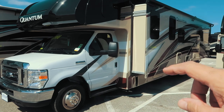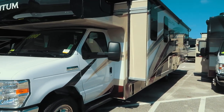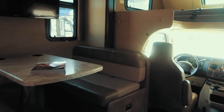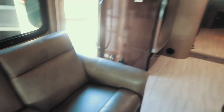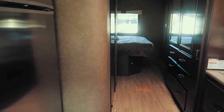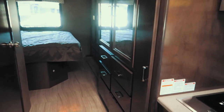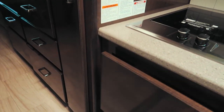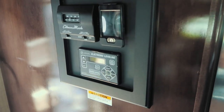E450 Super Duty Ford chassis, this Quantum, looks to be about 30, 35 foot. $87,900 on this one for 2020. Booth seating converts into a bed. A couple of nice recliners over here. Leather. Rounded corner bead on the lavatory. Plenty of storage straight across. Induction cooktop with gas. Convection microwave above. Good countertops, Corian. Stainless steel residential fridge. Electronic levelers. Remote control for the control panels.